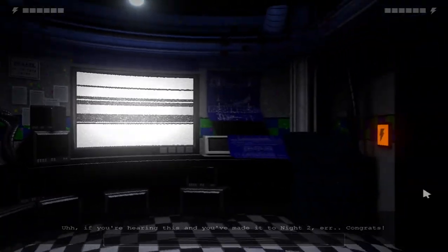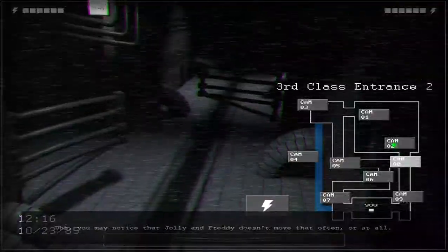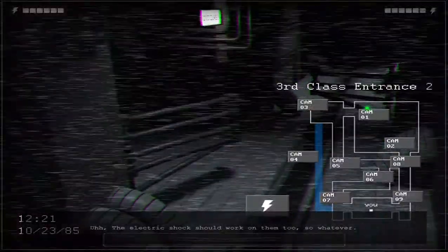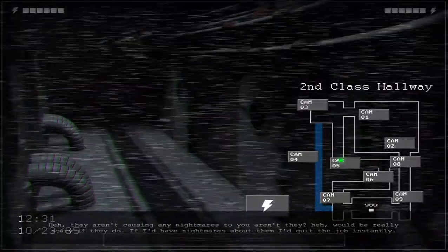Hey, if you're hearing this and you've made it tonight too, congrats. You may notice that Jolly and Freddy don't move around that often. Or at all. The electric shock should work on them too, so whatever. They don't cause any nightmares to you, do they? That would be really scary if you do. If I had nightmares about them, I'd quit the shop instantly.